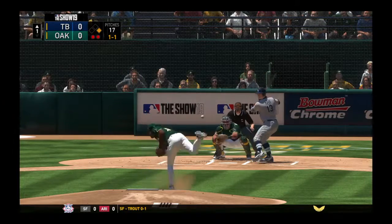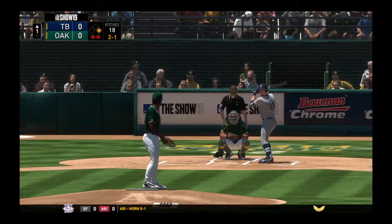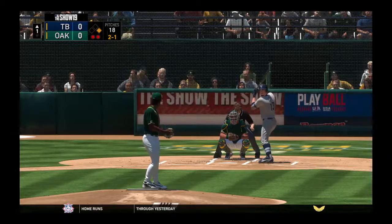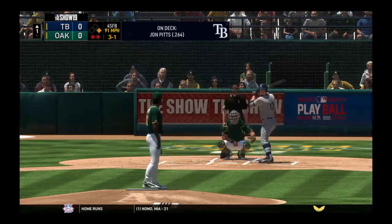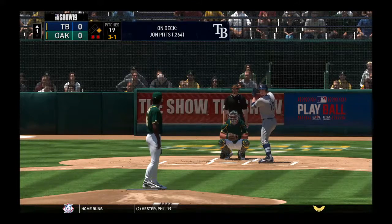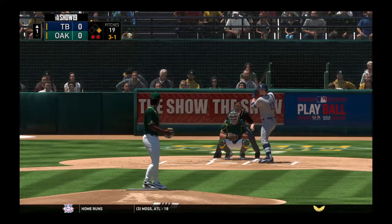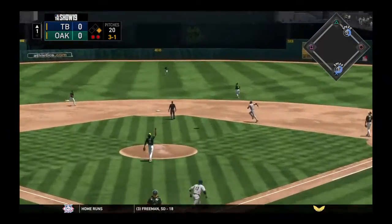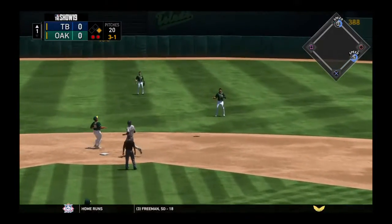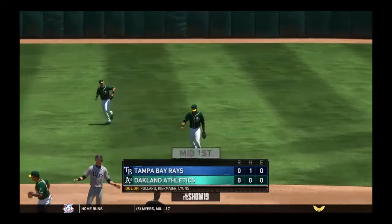Now the 1-1 pitch is looked at for ball number 2. Bauer, the runner at first with 2 gone. Comes back with a fastball low, and that moves it to 3-1 now. If you're at the plate right now, you have to realize who's on deck. I guarantee you something's over the heart of the plate. You have to be aggressive in the zone right here. Mendoza is there to make the catch, and the side is retired.